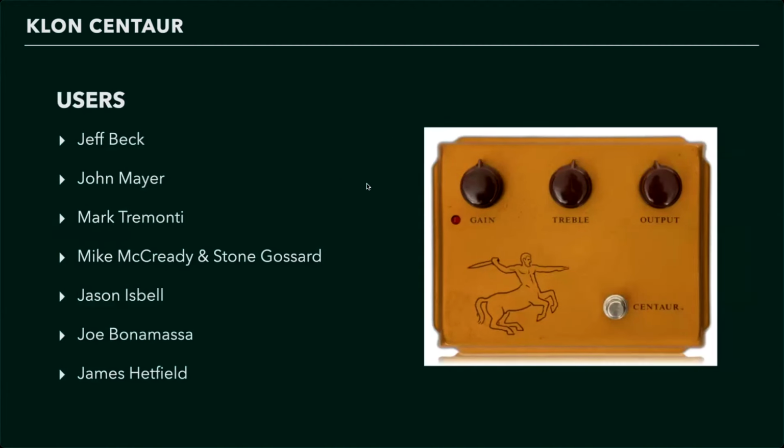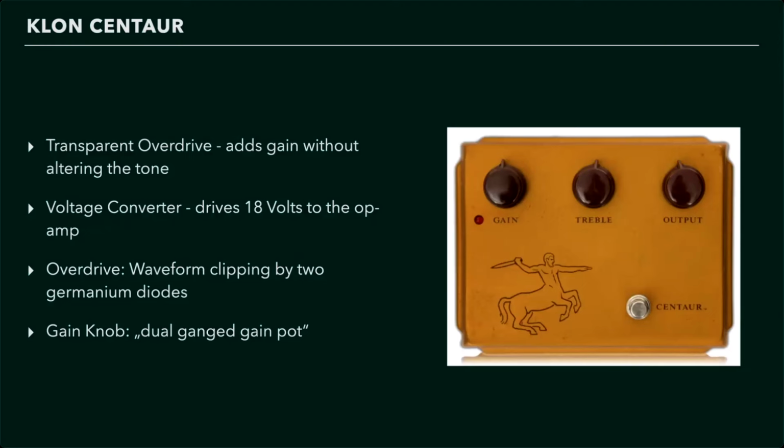So users are Jeff Beck, John Mayer, a lot. All the people who can afford this price or had some units back in the days, bought when it's not that expensive, and a broad variety of musical styles, from country style to rock style, heavy style. James Hetfield has one. I don't know if he used one on some recordings, but he's listed on the Klon users. And it's a transparent overdrive. That's what the people say. It adds gain without altering the tone. So that means you can place it in front of an amp, and you just have the gain boosted, no really tonal changes. And this is something that very many people prefer to have.